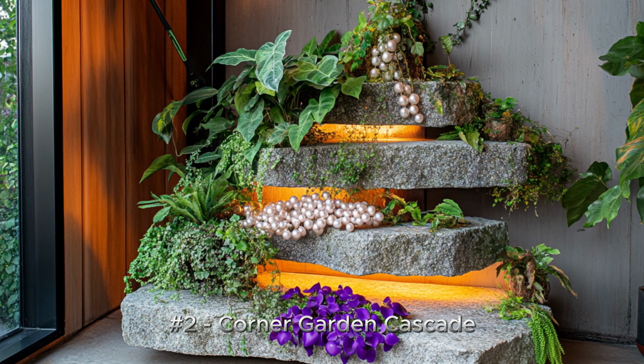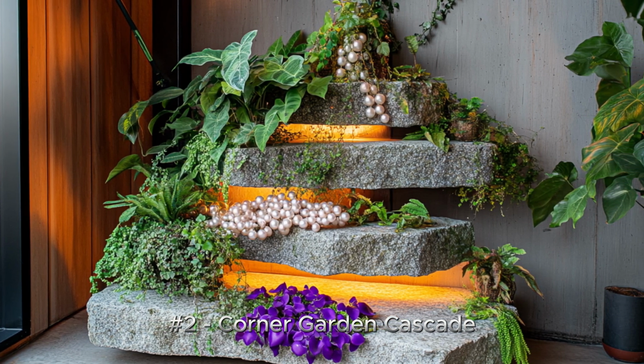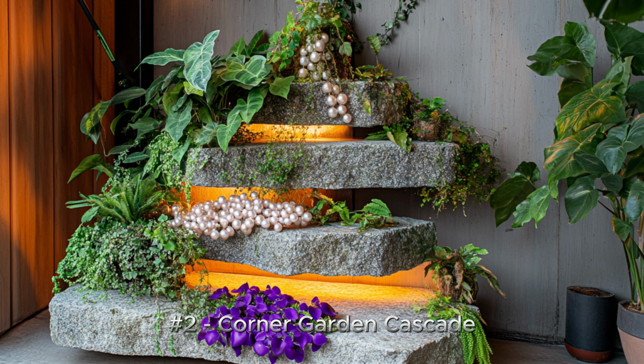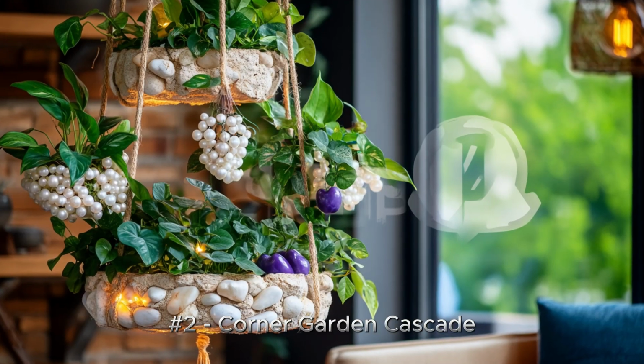Idea number 2. Corner Garden Cascade. A corner plant stand features cascading plants like string of pearls, purple heart, and Hoya, creating a lush and flowing display. The plants spill over the edges, giving the garden a wild, untamed look.